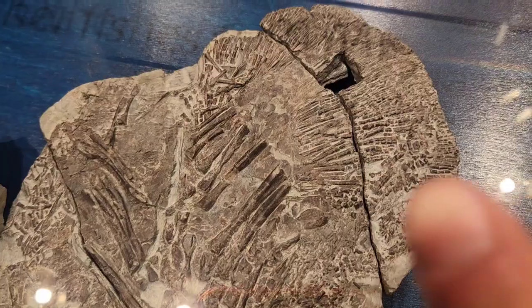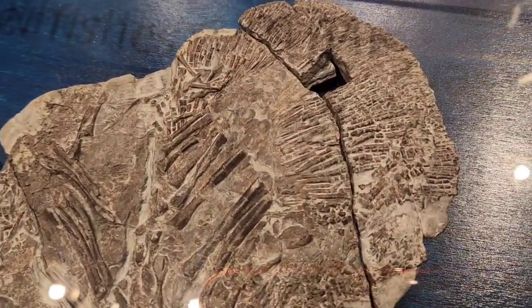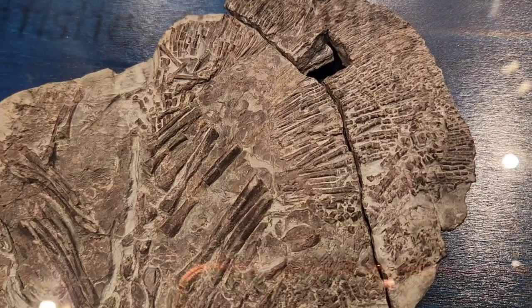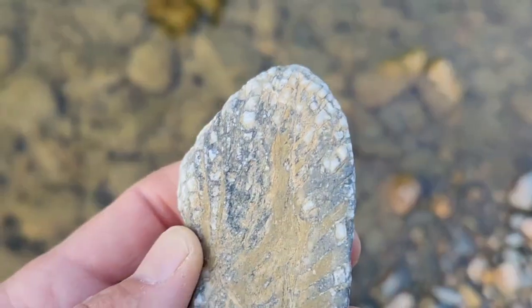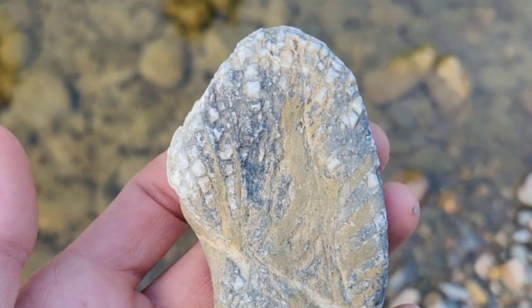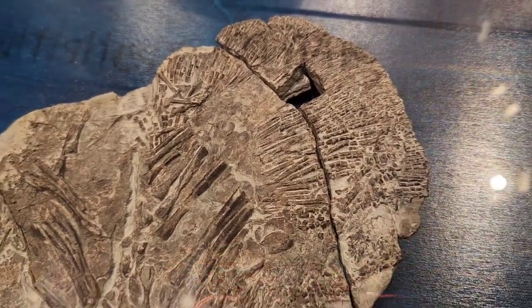If you look at that there, that looks like the tail of the fish. And doesn't that look like that rock that I showed you guys that I thought was a fossil in that Salmon River? See the little tiny sections like that? I'm totally convinced I had a fish fossil there. That's cool.